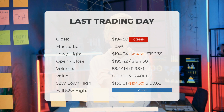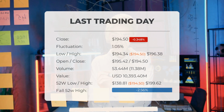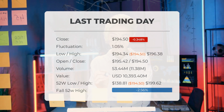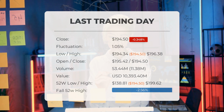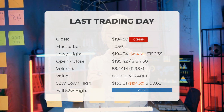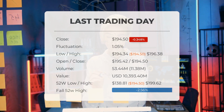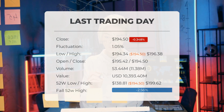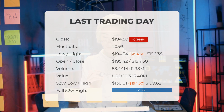Over the past 52 weeks, the highest stock price reached $199.62, while the lowest price was $138.81. Currently, the price is 2.56% below the 52-week high, which is equivalent to $5.12. Additionally, it is 14.79% below the all-time high of $228.26, which was reached on August 30, 2018.